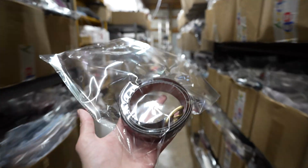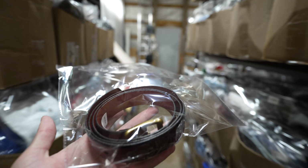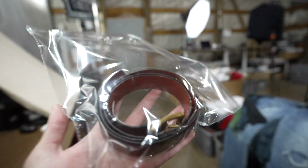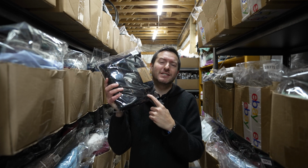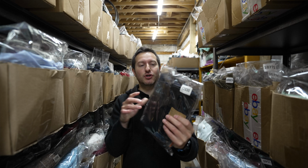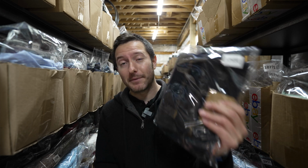This is a men's Fossil belt, also from that storage unit, sold in about a year, and I took a best offer of $15 plus shipping on this one. These are some Abercrombie & Fitch men's jeans, new with tags, but they are slim, skinny model, so not exactly on trend. These were listed almost 2 years, and they sold on a best offer of $15 plus shipping.